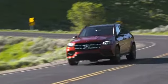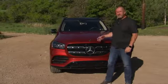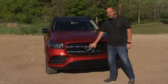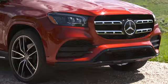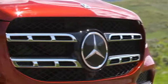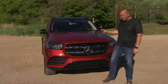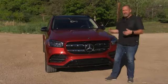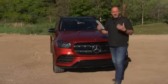With a width of 1.95 meters, the GLS from the front looks very solid, very massive. And very important is this upright, big grille at the front, combined with a big star, and that gives the car character and power. And important with our car, with the AMG line, we have great big air intakes, loads of black for contrast, and that together really provides you with a unique look.